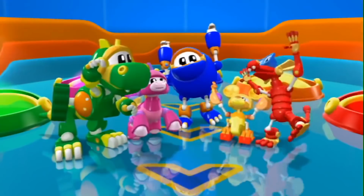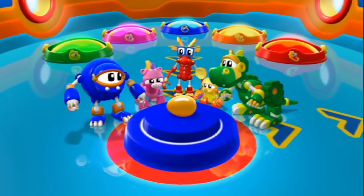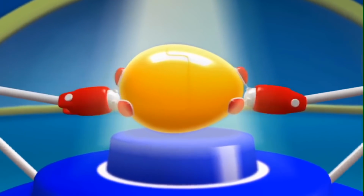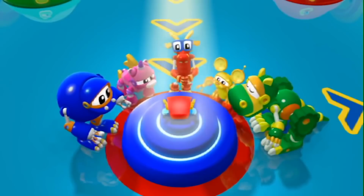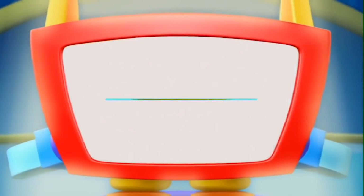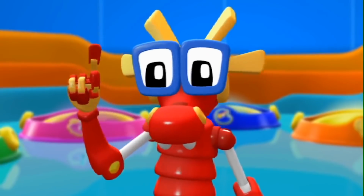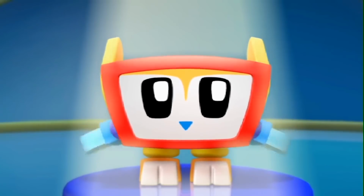Animal Mechanical Mission Time! Good morning, Animal Mechanicals. Good morning, Island Owl. Very big mission today. Your destination is Bunny Boomer Island. The bunnies need your help to build their bunny boomer. Question. What is a bunny boomer? Well, that's a surprise. You'll see.